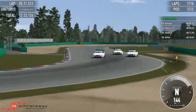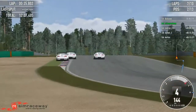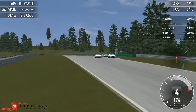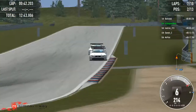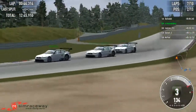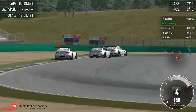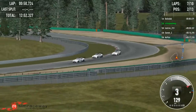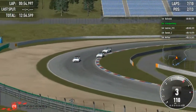They're still side by side. Matrox is there as well. Bulls needs to swoop it round. Speedway's got it done shortly for the first time on the 7th lap out of 10. He doesn't. Bulls still pulls it back. How on earth is he doing this? Can someone please explain to me how Elite Speedway is pulling this off? He must be driving himself crazy right now. There's nothing he can do.